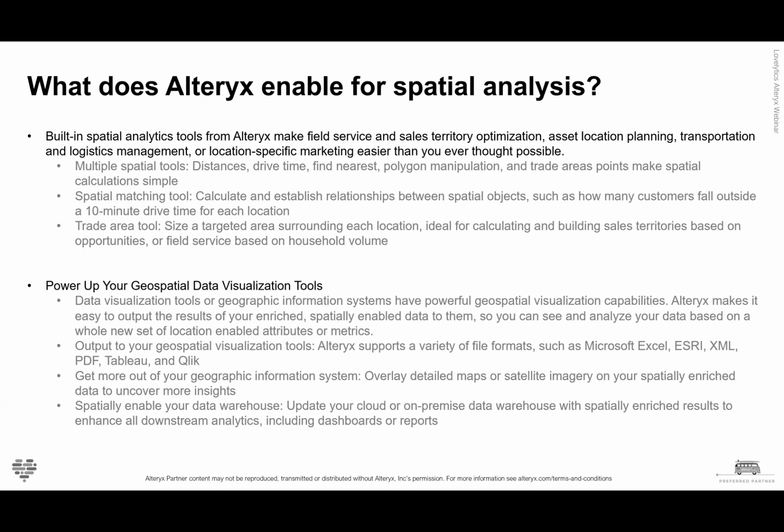And then, what happens after Alteryx, or what complements Alteryx in this spatial analysis endeavor? We're going to talk a little bit about the different data visualization tools or GIS systems that complement it. So if you're looking at output to Tableau or Power BI, you're thinking about what ways you can enable all users based on the data that you're working with in Alteryx.